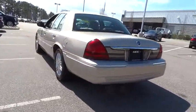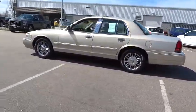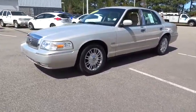It's also the only car in its class to receive the government's highest 5-star front crash test rating 15 years in a row. This vehicle has less than 100,000 miles. Here are some of this vehicle's great options.